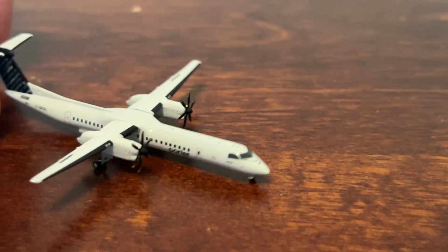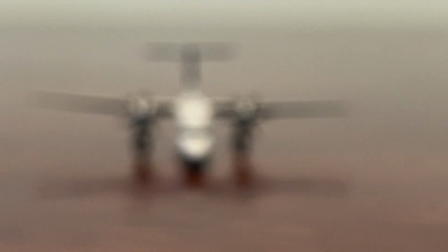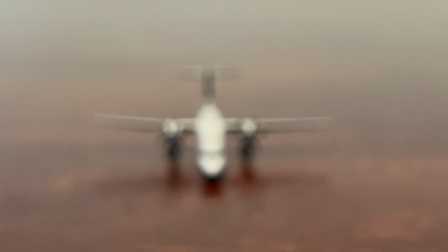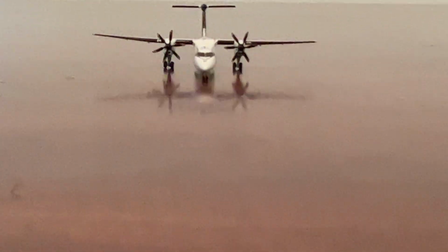So we'll do a head-on view of the airplane here. Just looks fantastic. This plane is just, if it would focus, that'd be great. There we go. Head-on view of the Dash.